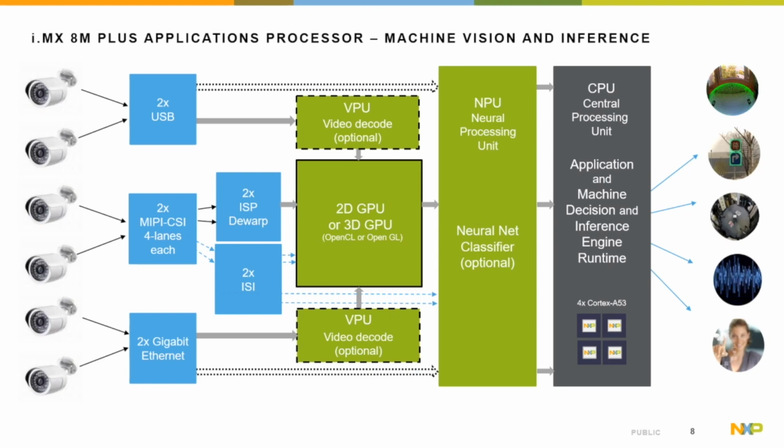Depending on the complexity of the input, the interface software can run on either the ARM Cortex-A53 or M7 cores, or the GPU, or the DSP. And if that's not enough, this is the first i.MX processor to add a neural processing unit, which is a specialized hardware for machine learning and inferencing.